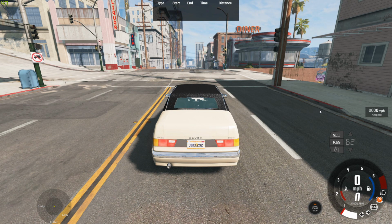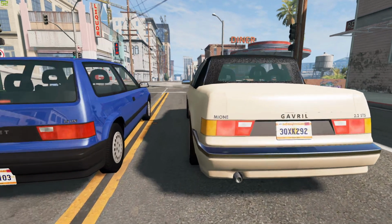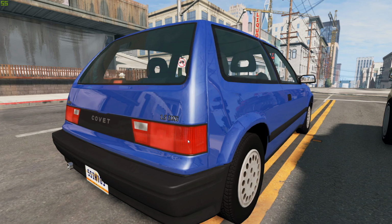So first things first, let's start off with the basics with the STS coupe in manual. And if you look at this thing, based on the turn signals, everything, the taillights, it's very reminiscent to the Covet that I've mentioned. I'm going to spawn one right next to it for comparison. So I got both the Covet and my own right here. And looking at the taillights, they are pretty much the same, except for some color changes for the indicators of the Mione. It's got the amber color for the indicators, while the Covet is just plain old red right here.